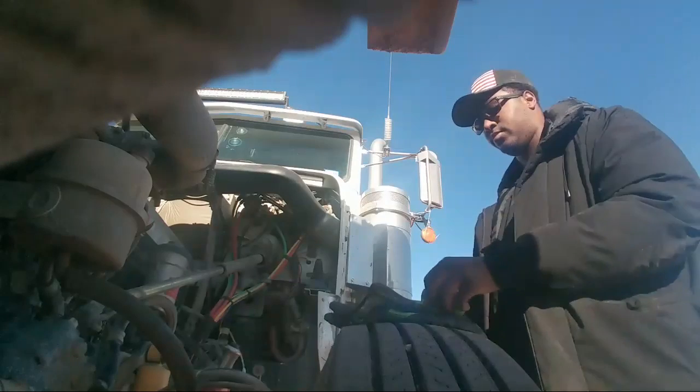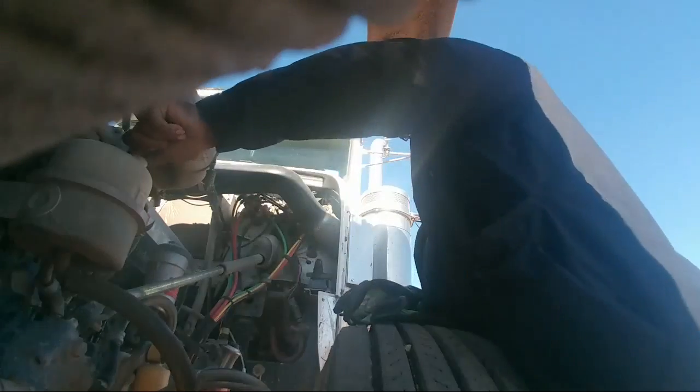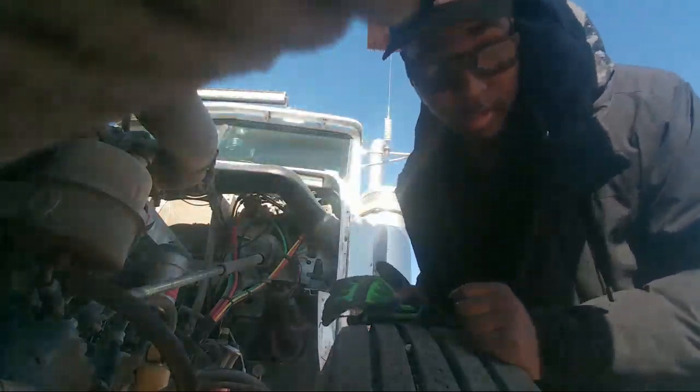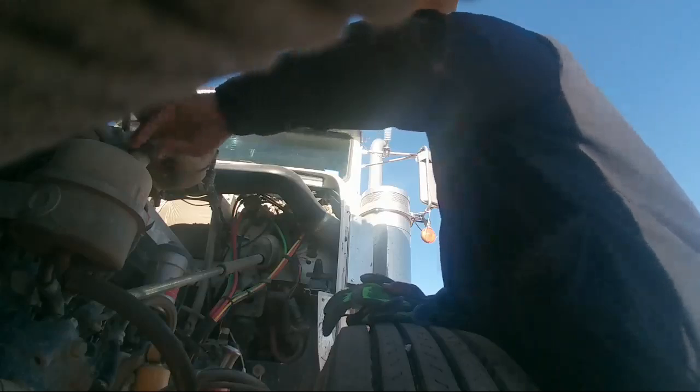Oh, in the $15,000 truck. I forgot to say that part. They say the older trucks break down. That's why they don't want the older trucks. I don't know what they're talking about though. I don't know nothing about that.